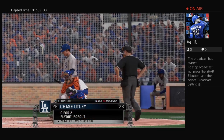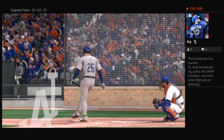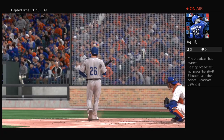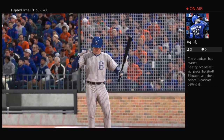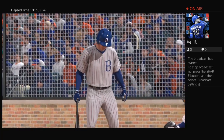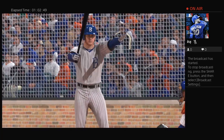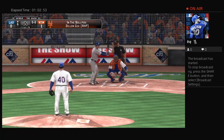Chase Utley will come in now to start things out here in their half of the 6th as they look for a reversal of fortunes here. The first 5 innings have not been particularly kind to them. Yeah, and I think that's putting it mildly. Just 1 hit in these first 5 innings. They're going to need to do a better job of finding good pitches to hit. But that fella on the mound has not made it easy on them, and that's for sure.